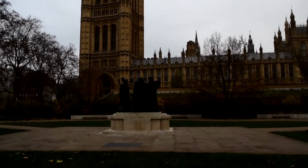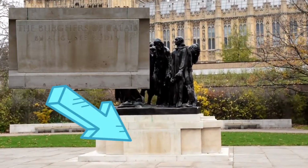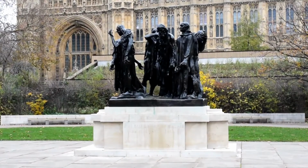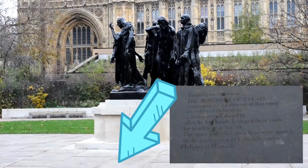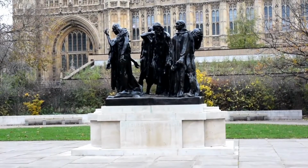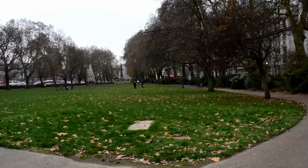The statue in the foreground is by Auguste Rodin and is the Burghers of Calais. This is one of 12 original castings and numerous copies around the world. The statue commemorates an event during the 100 Years' War, when Calais, a French port on the English Channel, was under siege by the English for about 11 months. This casting was completed in 1889.